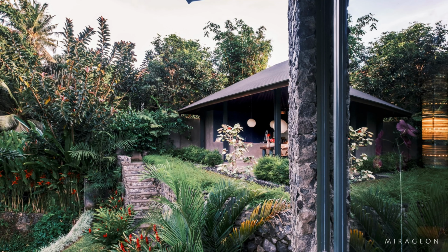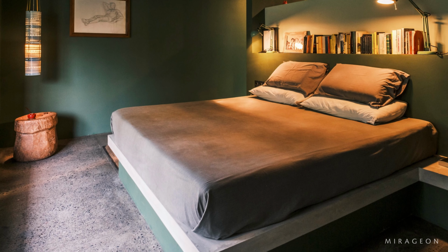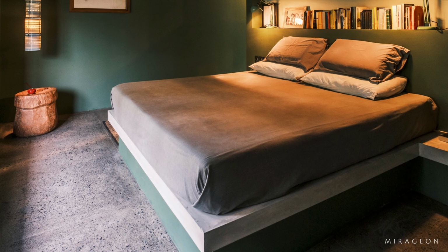The elongated structure, built with local stone masonry, houses a studio, the master bedroom and bathrooms, where outdoor showers surrounded by stones offer the opportunity to relax amidst nature.